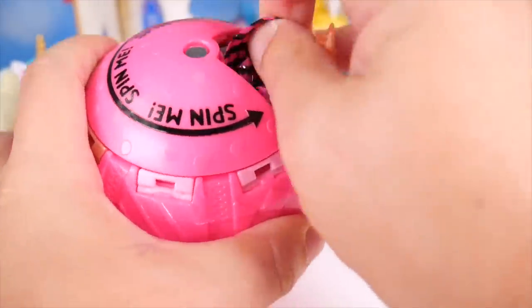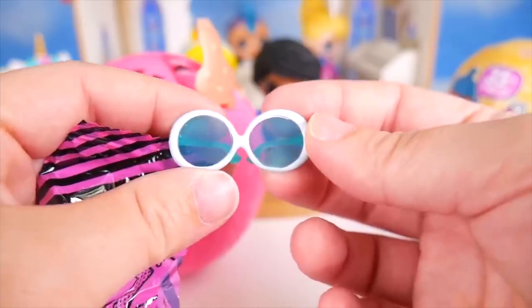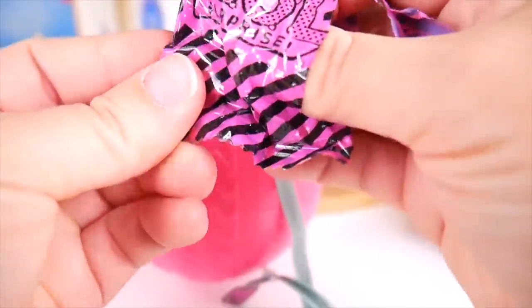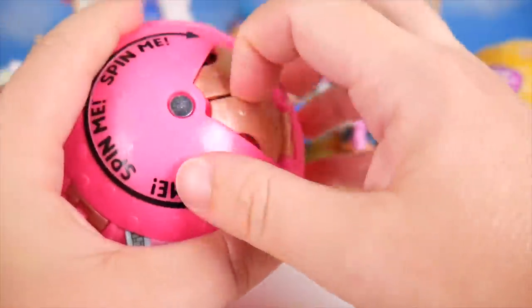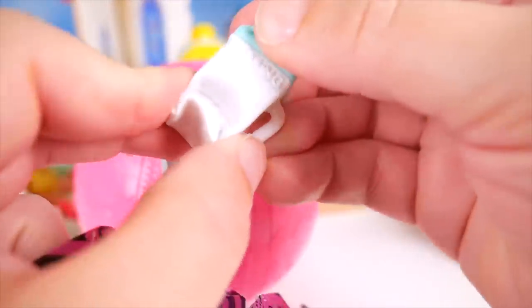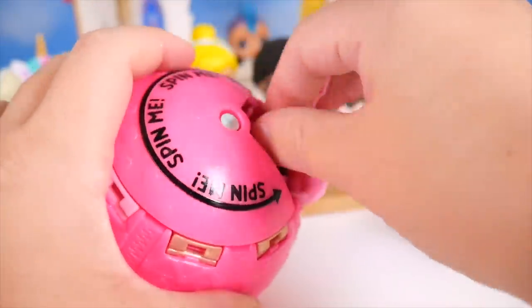Now for our fun surprises. First one is some cool sunglasses. Twisting to find our next surprise. Got it right here. What's it going to be? Don't know yet. Let's see. I think some shoes, some white boots. Here we go, more surprises to open. Can't wait to see what all we have. Oh, it's our water bottle. All smushed up. Oh no, still cute. Final turn. Here we go.